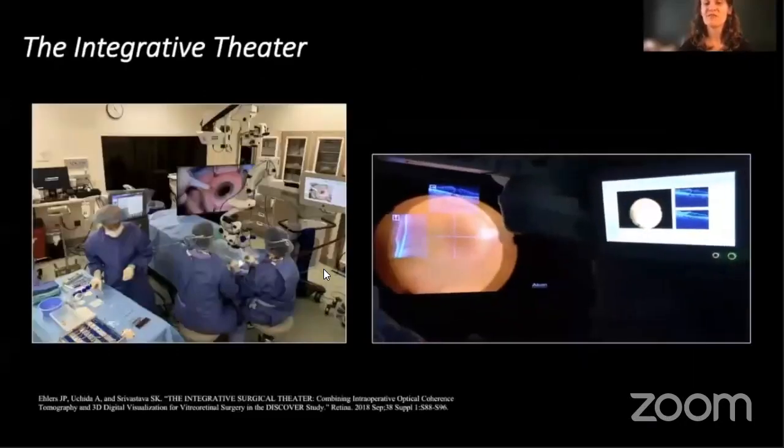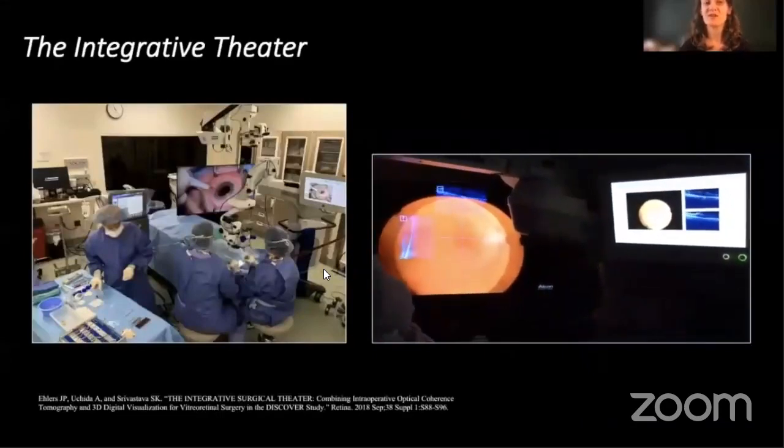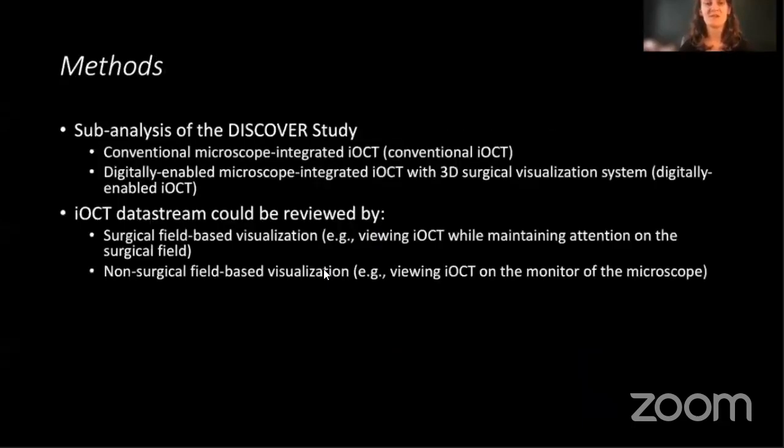So what this highlighted for us was the need for a new integrative digital surgical theater. We have previously published work on integrating intraoperative OCT into a three-dimensional heads-up display to really engage with an integrative theater. So the purpose of our project was to compare surgeon experience between conventional microscope-integrated intraoperative OCT and digitally enabled intraoperative OCT with a 3D visualization system in the DISCOVER study. This was a sub-analysis of that study comparing conventional intraoperative OCT to digitally enabled intraoperative OCT.